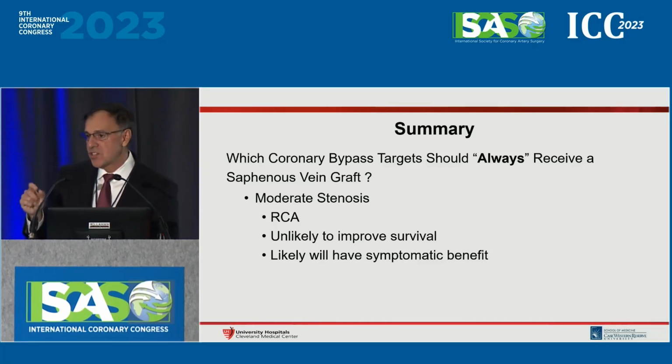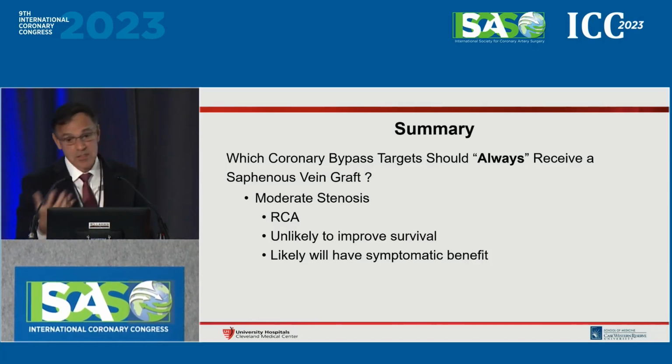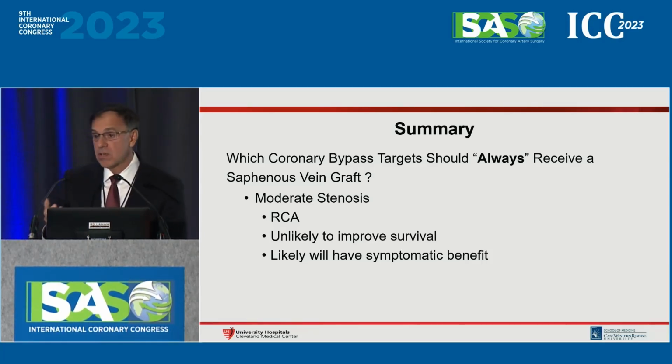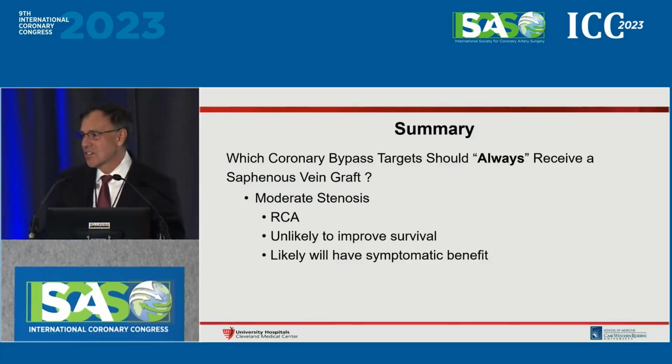But we're always not just thinking about survival. It may be symptomatic relief. It may be a very old patient who doesn't have radials and has bad diabetes. So there are situations where you do use vein grafts. But I think when we think about it from a point of view of patency and survival, you can't make a great argument for vein grafts. But it has other benefits that I think we need to think about. But one group might be that right coronary artery that's only moderately stenosed. Thank you very much. I appreciate the opportunity.